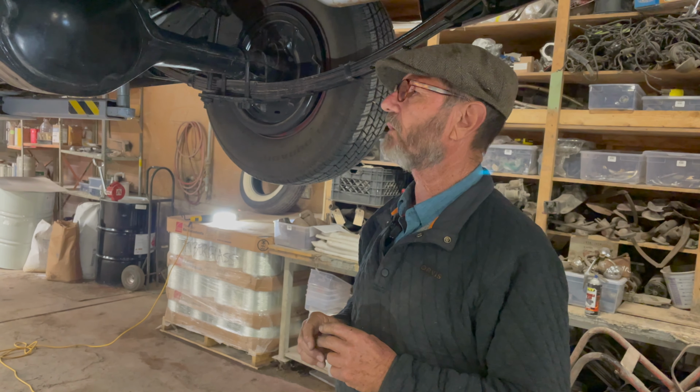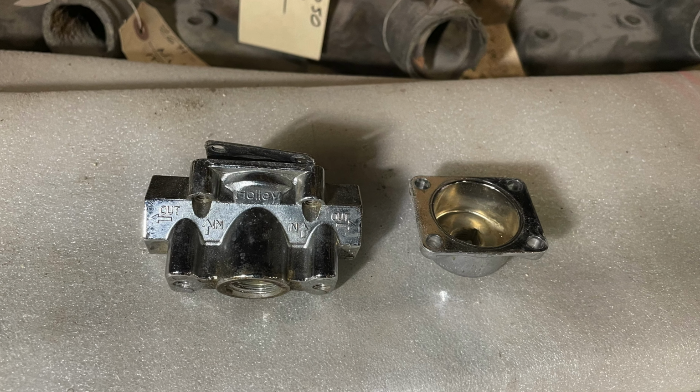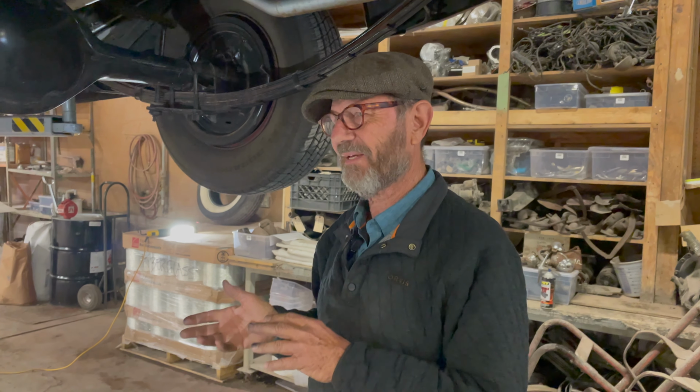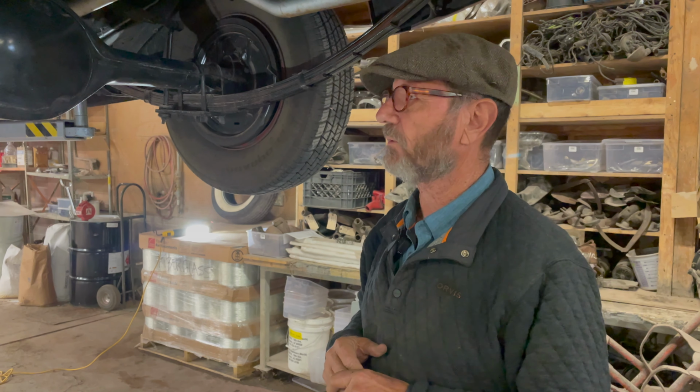fuel regulator. Right. You got to remember, when you put an electric pump on an old car, there's two things to remember. Firstly, it has to match up with the voltage of the system you put it on. So you can't put a 12-volt fuel pump on a 6-volt battery. Obviously, that's probably not going to work very well.